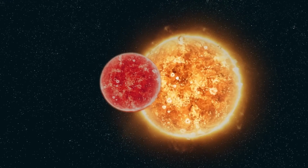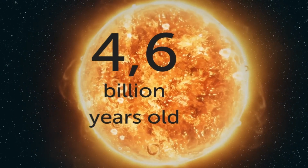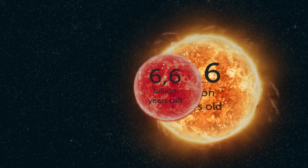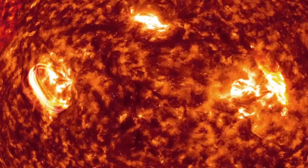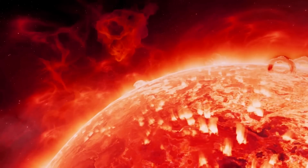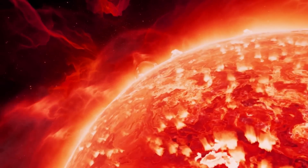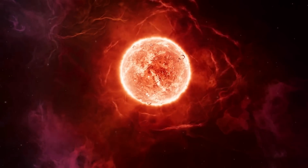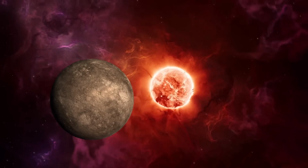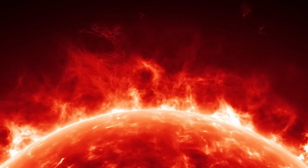And this red dwarf really is older than our star. Our Sun is 4.6 billion years old, and this star is 6.6 billion years old, give or take a few hundred million. It doesn't have much magnetic activity, so it's not dangerous. It doesn't flare up like younger red dwarfs. These flares can be super strong and might even hurt planets by taking away their atmospheres. Although some planets around it do have thinner atmospheres, it seems like this red dwarf has already gone all out. These red dwarfs are where we're looking for planets that could support life right now.